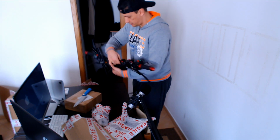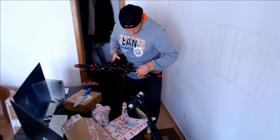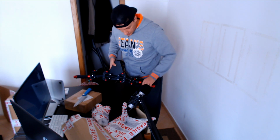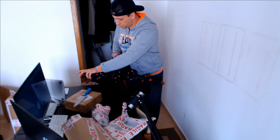So this is the handlebar, and the system actually comes in two pieces. So you have the handlebar, which is basically as close to a real bike as you can get, with the throttle, brake. So this is the front brake, clutch.